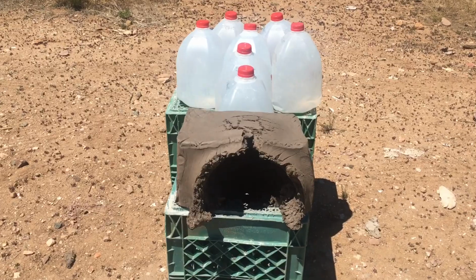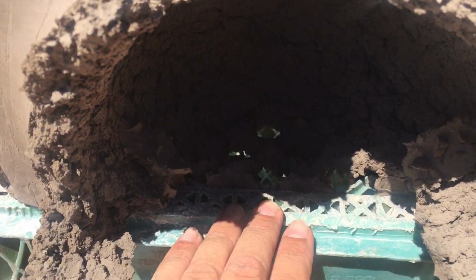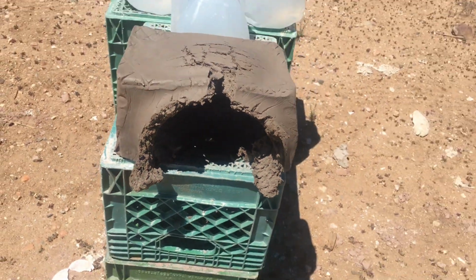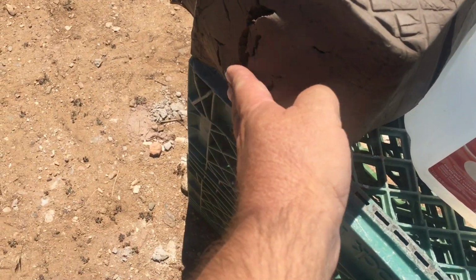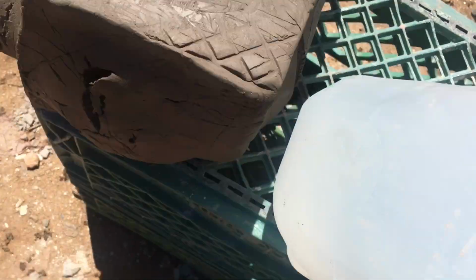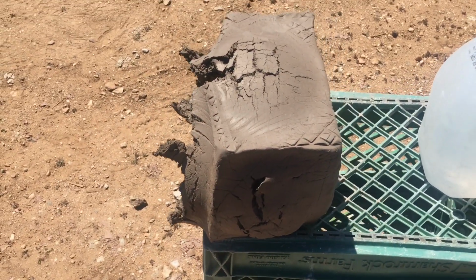Let me just kind of get you a close-up on this. You can see the size of this in relationship to the size of my hand. You can see that some of the pressure pushed that clay right through the crate. None of the bullet went through to the water jug. You can see where some more pressure tried to escape out the side. It tried to escape out the top. Water jug unharmed, back of the clay unharmed. Notice how it really blew the face out of the clay.